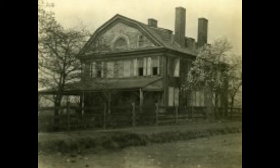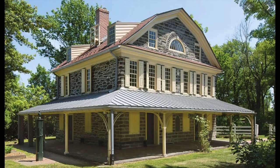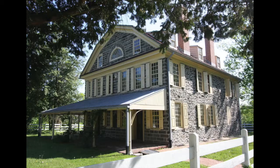In 1927, Cedar Grove and its contents was donated to the Philadelphia Museum of Art by Lydia Morris and was moved to its current location in Fairmount Park, not too far from the Please Touch Museum. Lydia was very involved in the move and in the placement of all the Morris family artifacts. It is normally open for guided tours.